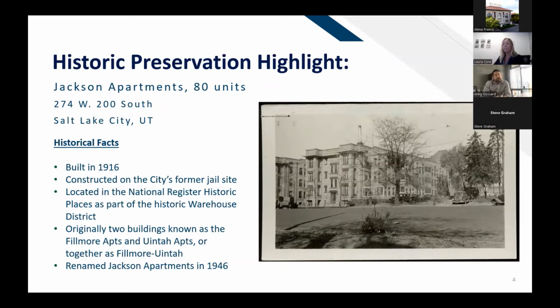And originally, this property was two buildings known as the Fillmore Apartments and the Uinta Apartments, or together as Fillmore and Uinta. And it was formally renamed Jackson Apartments in 1946. So this picture to the right is actually a photo from 1936 found in the county archives, which is really neat to see what that part of town looked like back then.